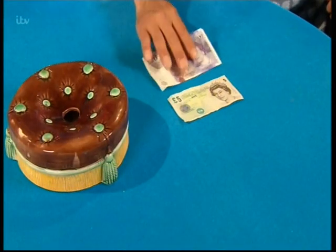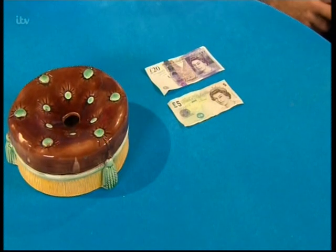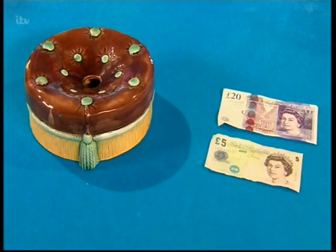Let's go, realistically. It is a piece of Majolica, and that is something where the value is. 25. I'm about where I'm at with it. If it wasn't a spittoon dish, I'd probably go to about 60 quid. You know, there's collectors for everything. I think that's where it's at. Is that the offer, 25?